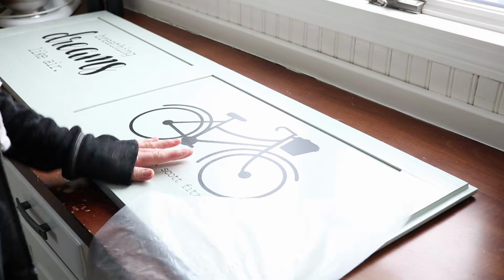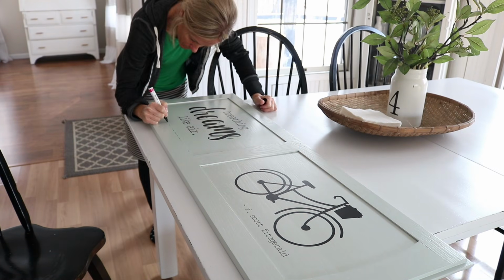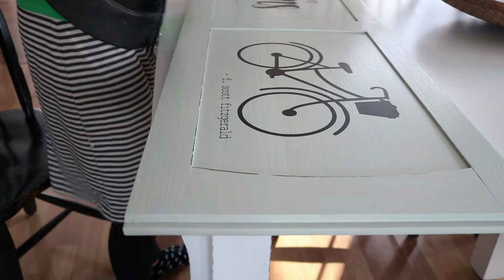The last thing I'll be doing with this sign is distressing it. I'll be using a Sharpie paint marker to do it. Any black marker should probably work, but I always go for these paint markers.